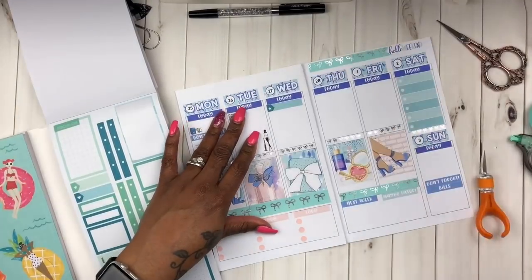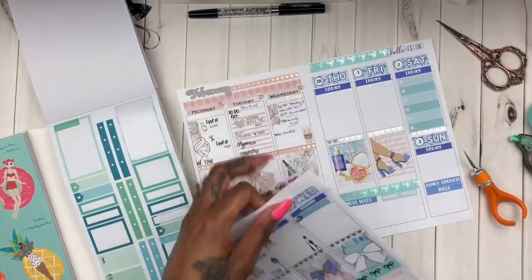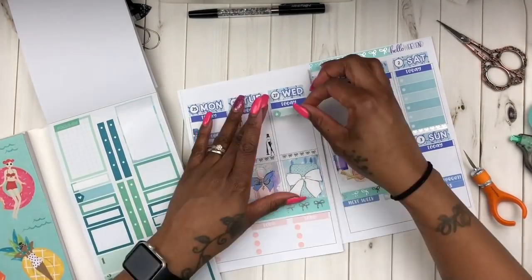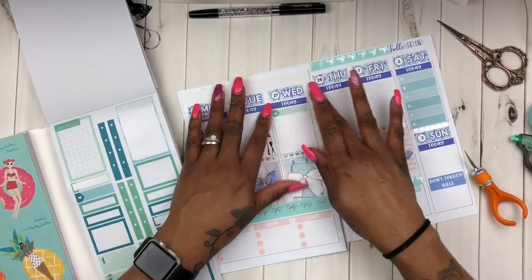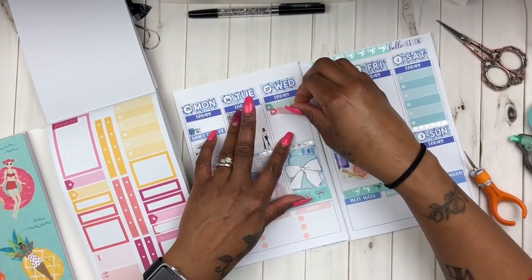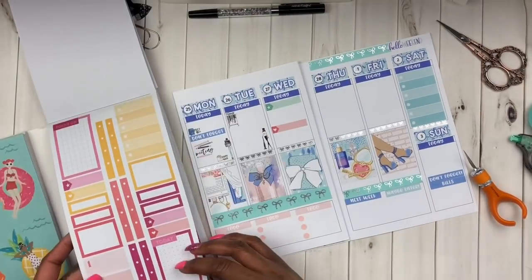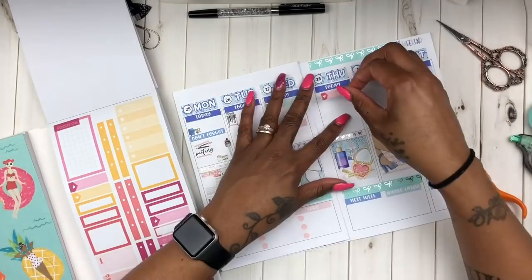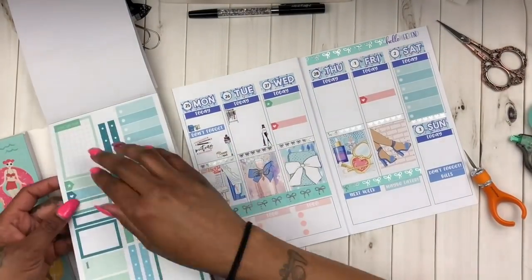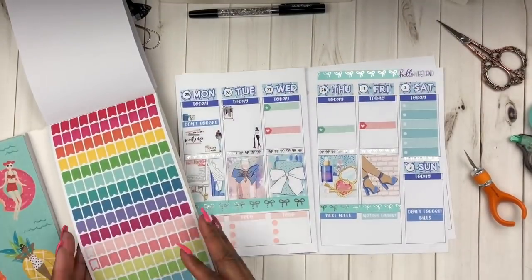So this week, because the colors in the spread were super cute, I figured why not use some of these box stickers that were in this mega sticker book. What is it, the 5144? Yeah, the 5144, that's what I call it. So I decided to use some of these box stickers and half box stickers just to pull in some of the lighter colors that are in this kit, and as well to not hoard all of my Happy Planner stickers.